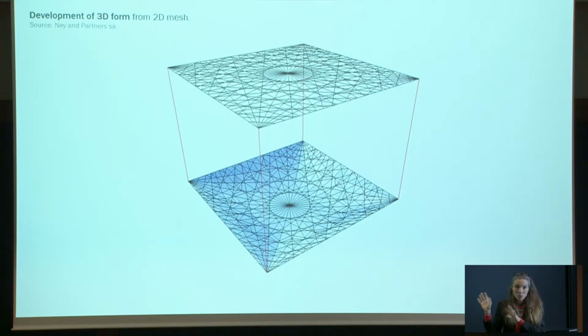And then, right after my PhD, we used some of the algorithms that I had developed during my PhD studies to form a hanging chain model. If you do a hanging chain model, you end up with a form that's totally in tension. If you invert it, you end up with a cupola that is totally in compression. And so that's a very efficient way to load shells, in this case grid shells, and that allows the members to be really, really thin.